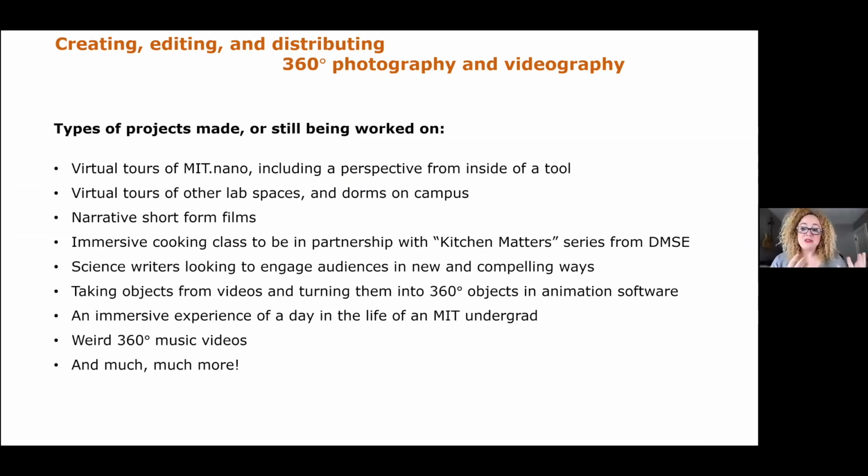People were making narrative short films that were hilarious and very inventive and just very unique. People are working on creating an immersive cooking class in partnership with the Kitchen Matters series from DMSC, where grad students do a recipe and then explain the molecular gastronomy and the physics behind what they're making. There are science writers who are trying to get more engaging content for MIT news.